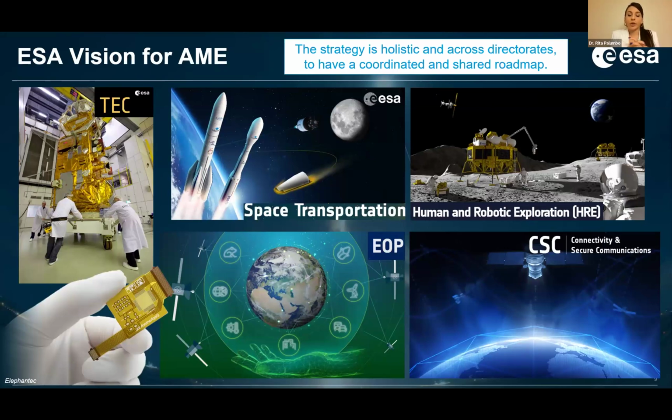that's spanning many different directorates and many different sections. We understand that this work is very multidisciplinary, and we want to have a holistic roadmap that really encompasses very different fields of application as well. So we are doing this work together, from a very top level, trying to push for different applications, whether it's for space transportation, for human and robotic exploration, Earth observation, connectivity and secure communications, and so on and so forth. So this is also very important to consider.